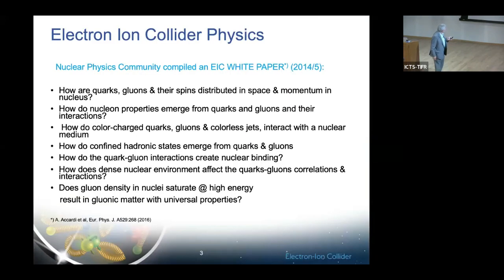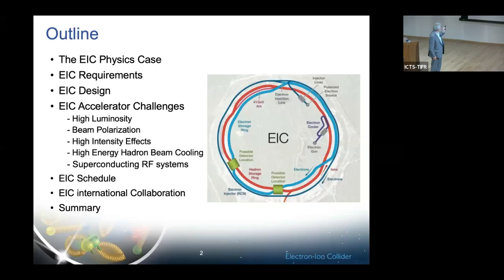The outline of my talk is I'm going to give you a short introduction, motivation, design overview, and then discuss some of the interesting and challenging features of this machine and the way we are dealing with them. Before I come to schedule, I will discuss somewhat international collaboration and come to a conclusion.